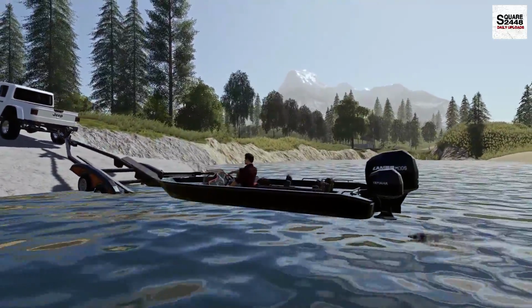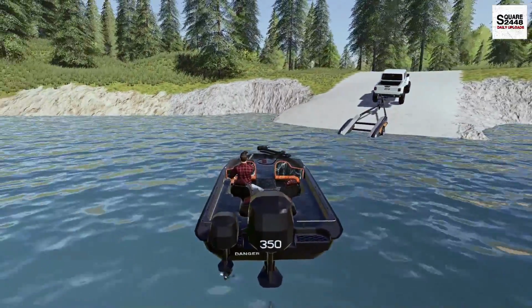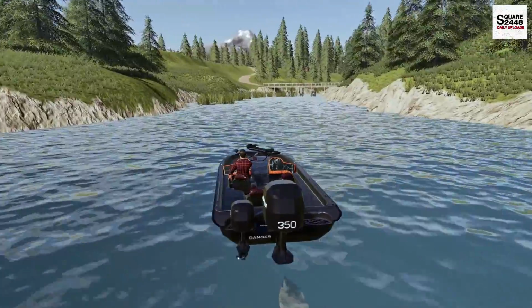And we'll get it backed in there. Perfect. Look at that, guys. Really, really do like that. So why don't we leave the Gladiator there? Everyone's already on the boat, which is awesome. And let's go over here. Hopefully we can catch some fish.